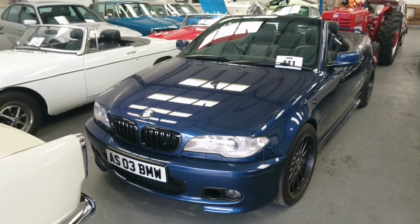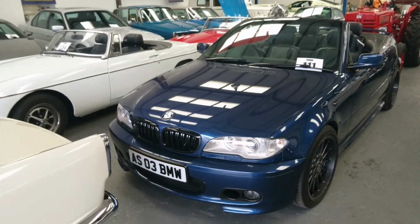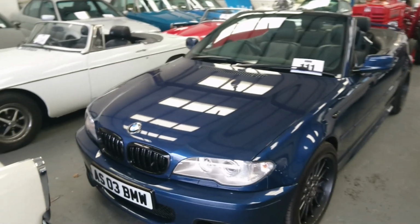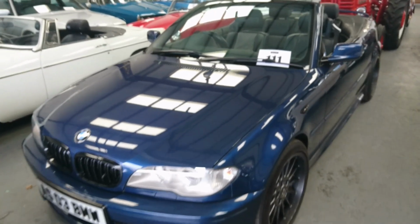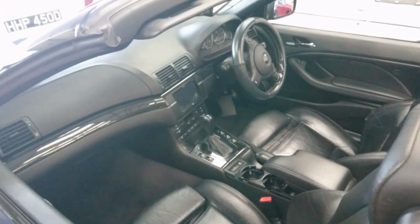Look, number 111, 2003 BMW 330 Ci M Sport convertible. Mystic blue with black leather interior, £5,000. Let's have a look at the mileage on this. This one is 135,000. Oh, it's an automatic, okay.